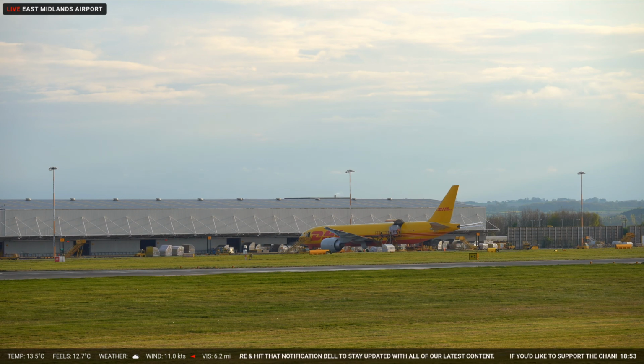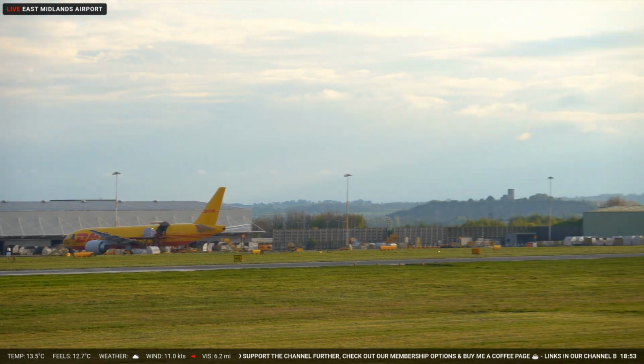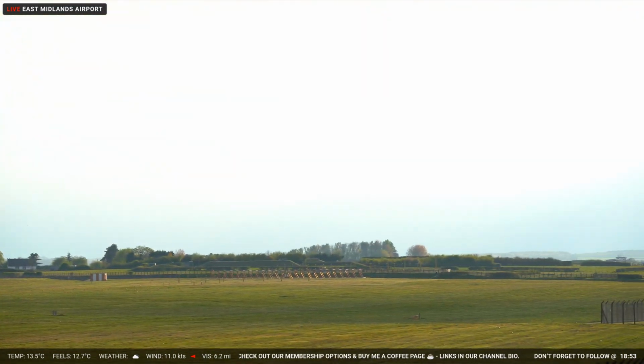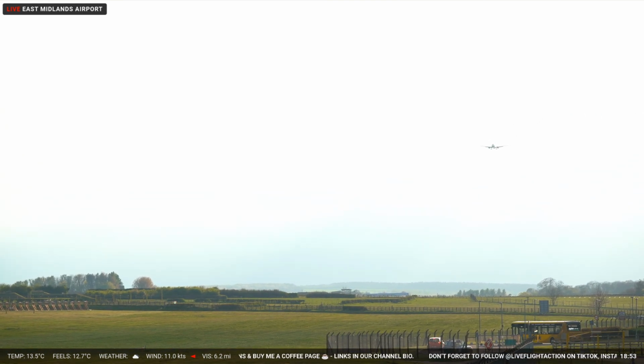Next in though, that Ryanair service from Dublin, registration on this one, Echo India Echo Kilo Tango, and this one 15 years of age, entering service with Ryanair in 2010. Flight time this evening, just 40 minutes, just a short hop over from Dublin.